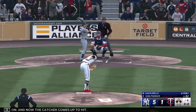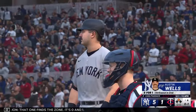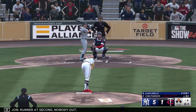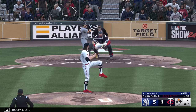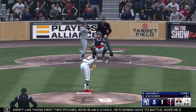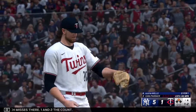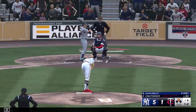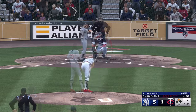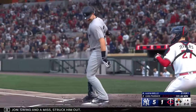And now the catcher comes up to hit. Austin Wells. He struck out swinging at his first at bat. That one finds the zone. It's 0-1. Runner at second, nobody out. That's in there. That's strike two. Well, he didn't like those first two pitches. Now in an 0-2 hole. He's going to have to battle. Hope he gets a mistake. Pitch misses there. 1-2 count. Swing and a miss, struck him out.